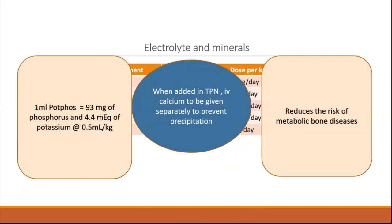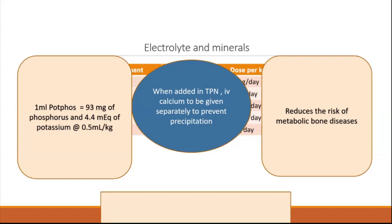So I want to throw some light on this. 1 ml of pot phos has 93 milligrams of phosphorus and 4.4 milliequivalents of potassium. We give 0.5 ml per kg. When added to the TPN, IV calcium is used separately to avoid precipitation. And this definitely reduces the risk of metabolic bone disease at our setup.